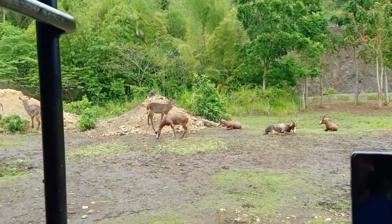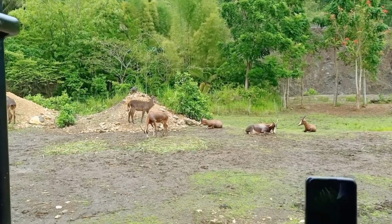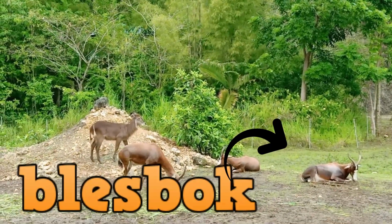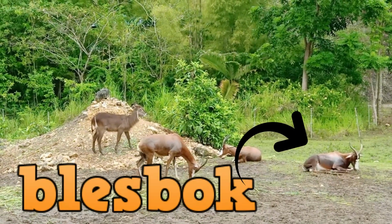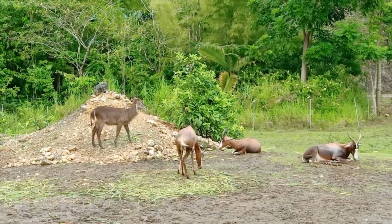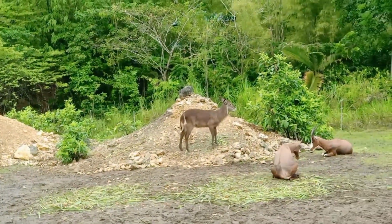And that one looks like a goat and has a distinctive white face. Those are the blesbok. Bles is an Afrikaans word which means blaze in English, or unusual white marking. The function of the white on their face is to absorb the heat for them to survive in a very hot place.